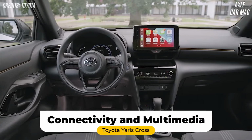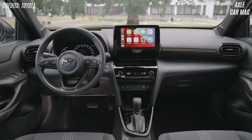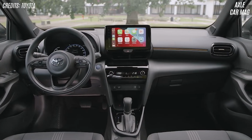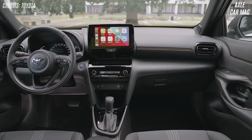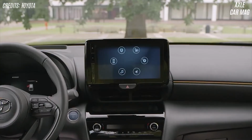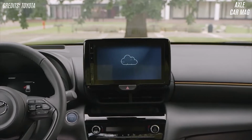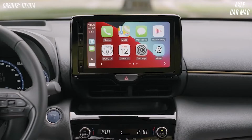The Yaris Cross comes with two distinct infotainment systems. The 8-inch touchscreen on the Icon and Design variants includes navigation, DAB radio, Apple CarPlay, and Android Auto. The Excel, Dynamic, and Premier editions come with a 9-inch touchscreen and wireless connectivity for smartphone mirroring. The system itself is simple to use, however.